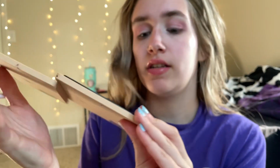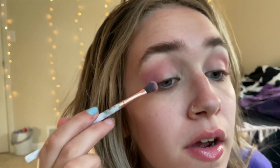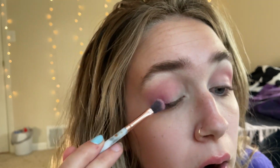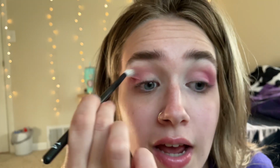I'm going to take a little bit more of that Instinct shade and put that all over, well, not all over, just deepen out what I did before. And I'm going to go in with a Rephr brush. This is the Rephr 14, and just blend that out a tad bit more.